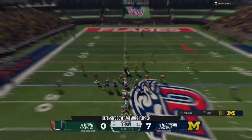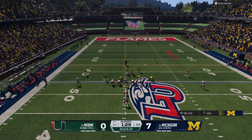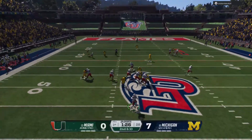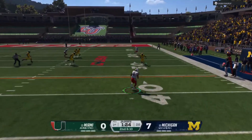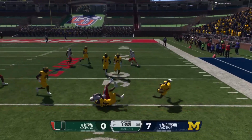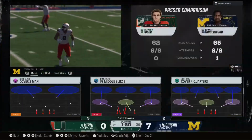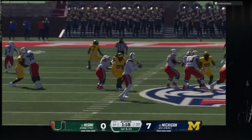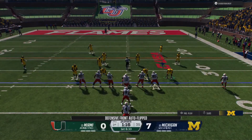Working well behind the sticks on second down. Now the play fake. Makes the grab. It's Cardinal. Really nice job there by both guys, the throw and the catch, to work that defense and get the first down. Like the mitts, the big fella coming in with the catch.